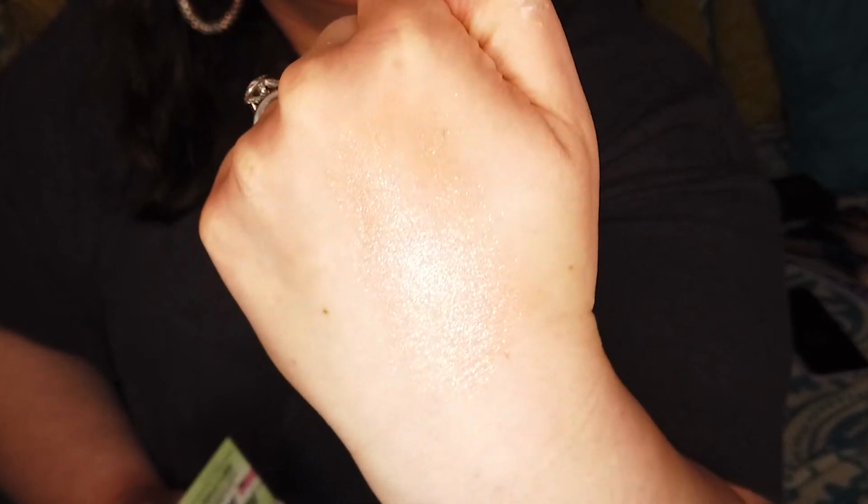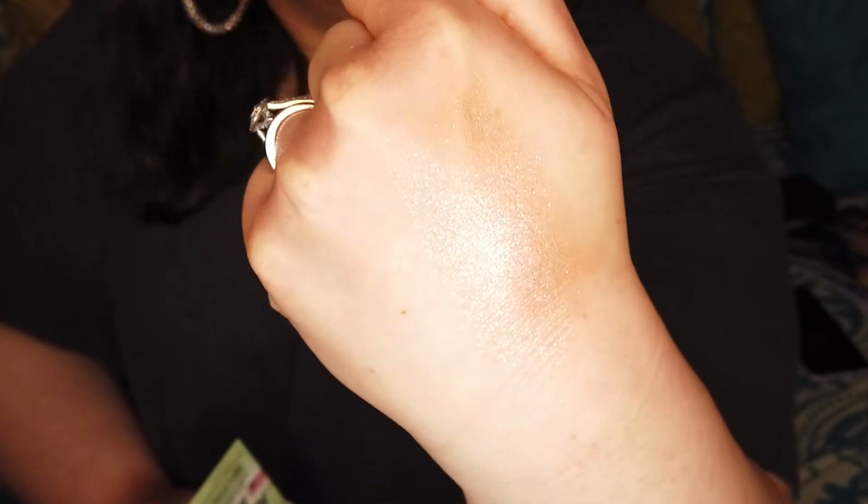I like all the other balm products that I've tried and used because I own a lot of them. So I'm very interested to test this out. It's a very wearable neutral color. I love neutrals. I'm always wearing neutrals. So I was excited to give this a try, and we'll see how it goes.